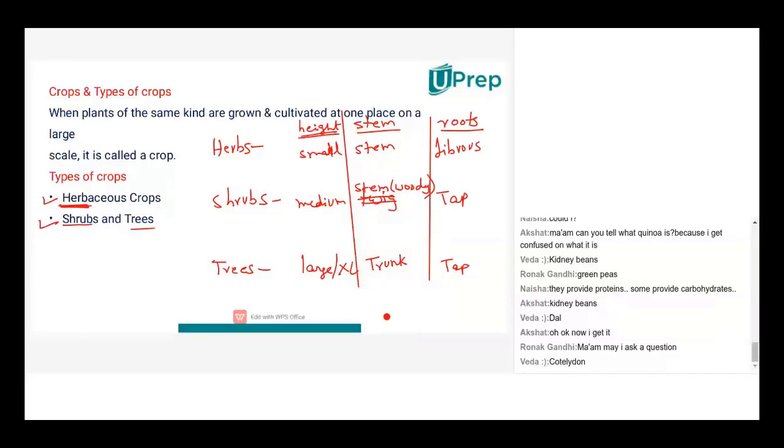Now, herbs, the moment they have fibrous roots, that means they are monocotyledonous. Monocots. Shrubs will be dicots, and trees, of course, will be dicots. Ma'am, can I explain these terms? Yes? You don't know what monocots and dicots are? Good that you asked. What are cotyledons?